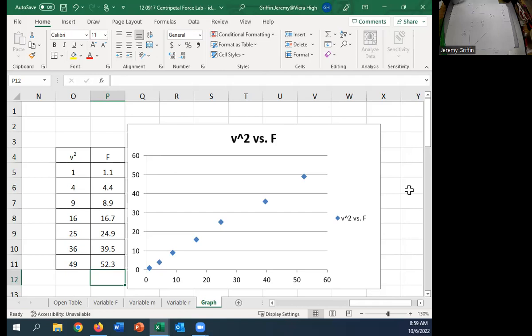All right, you guys got that graph? Okay. So everybody should have at least 2 graphs done at this point. On the front of that page, you should have the top left graph finished, just v versus f, and on the back, you have the very top graph finished, v squared versus f, and that one's just a linear relationship. You guys got that? Okay.